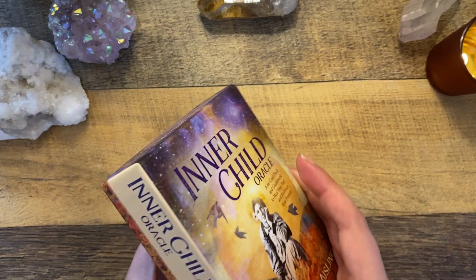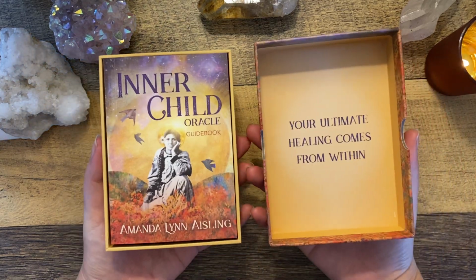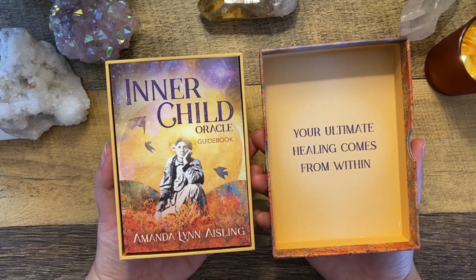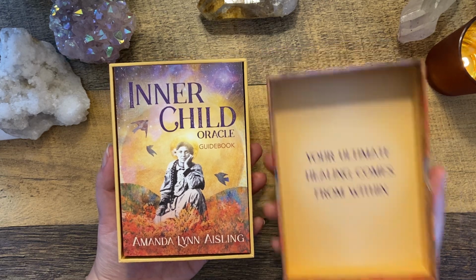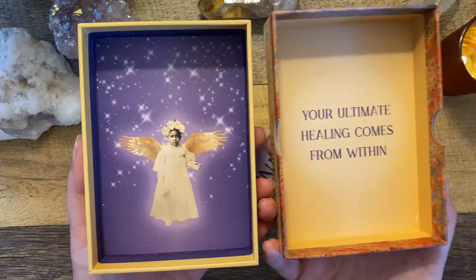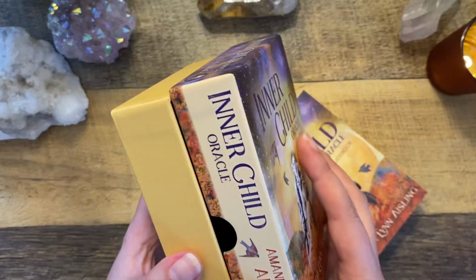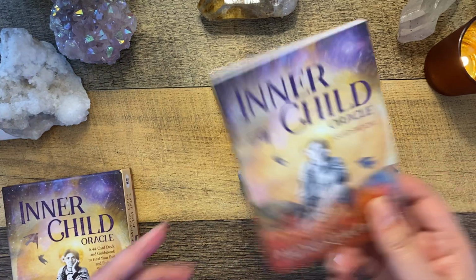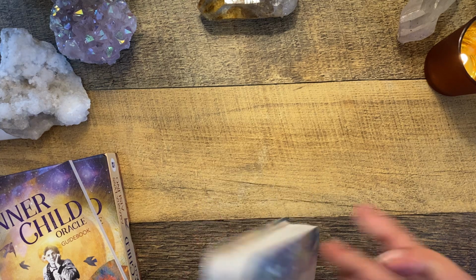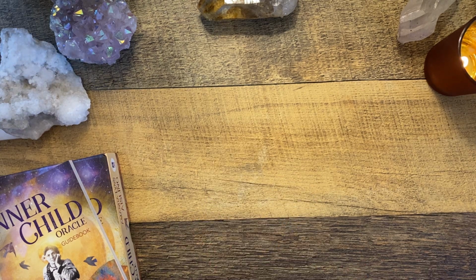Okay, so let's get into this. I just took the plastic off beforehand, and I haven't even gone through it yet. Opening it up, we have a little message on the inside of the box: your ultimate healing comes from within, which is really nice. Got a little angel here, it's so sweet. Okay, so we've got our guidebook, which we will definitely look at, and these are our cards. I'm just going to take this little paper band off.